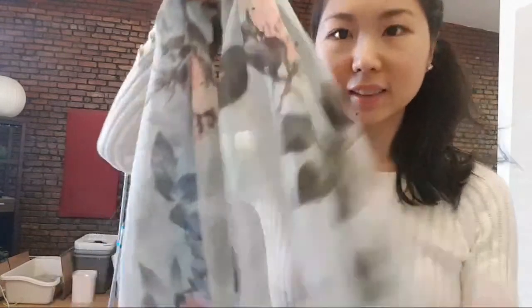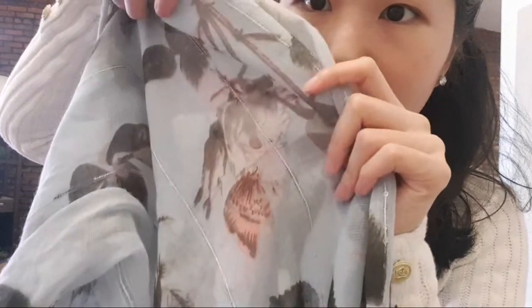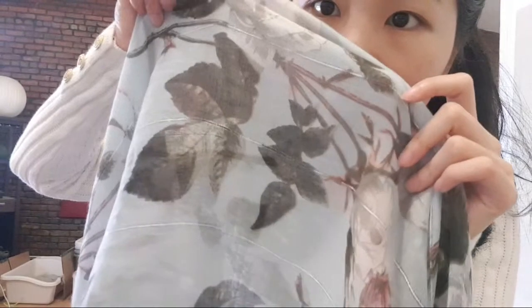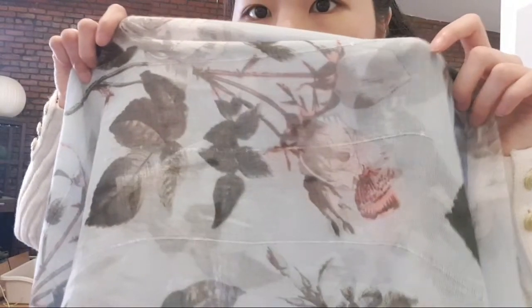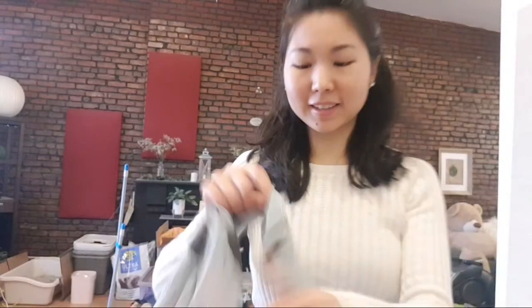Okay. So like this, look, it has little roses on it. And if you look closely, it also has sequins on it. Do you see it? I don't know if you guys can see it. See the little sequins? You might see it reflect in the light a little. But anyway, if you guys can't see it, I can see it.